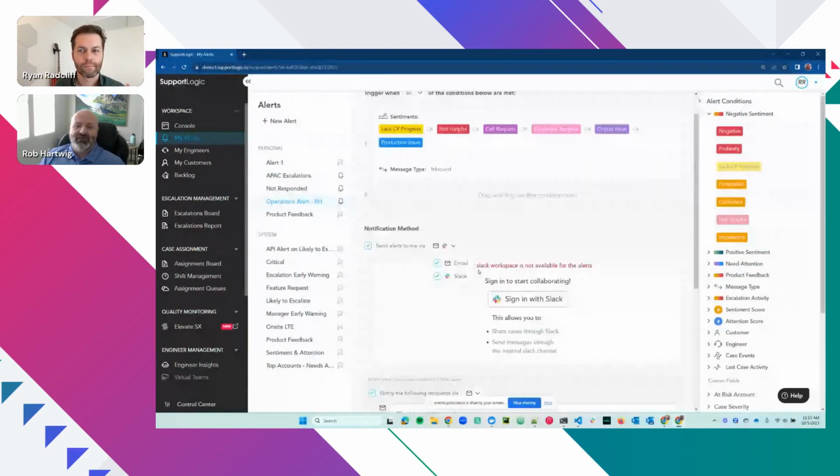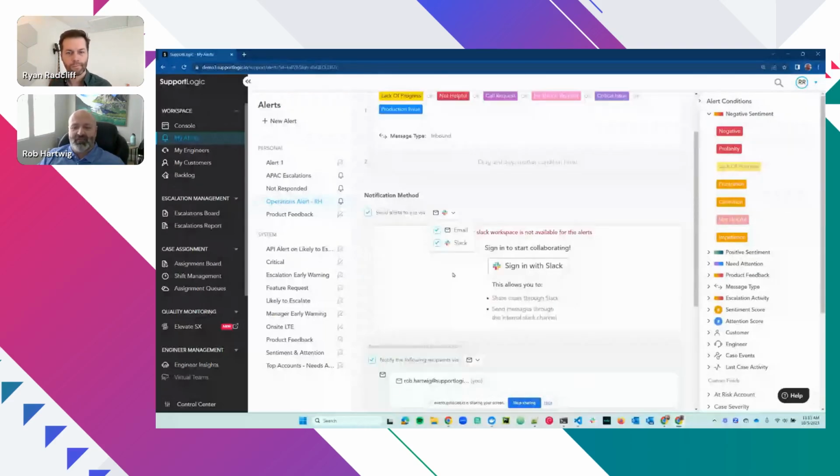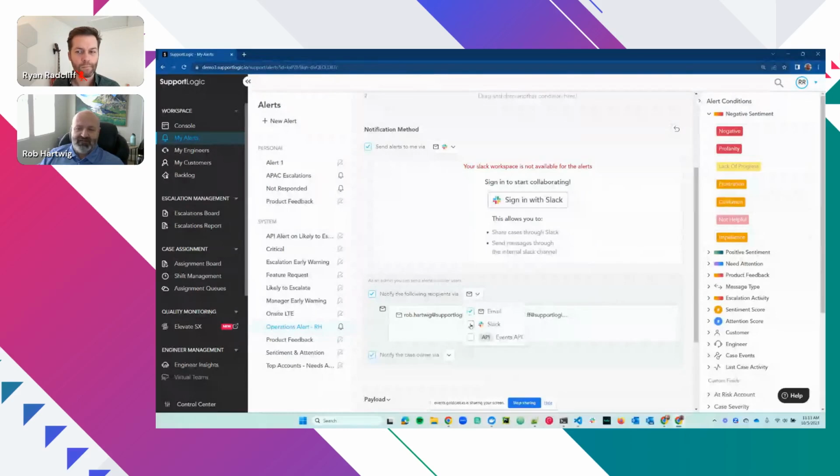So you'll see this one's a personal one, so just me. But as soon as I add another party in here via email or what have you, if I add Ryan in here, as soon as I add another person here, that becomes a system alert that everyone can see. And so the whole company can see this operational alert. And then you can also notify via Slack. And then for those of you on Teams, which a few of you are on Teams, I actually came from a Teams background prior to here, so I had to learn Slack. But Slack is awesome. But Teams too can be enabled.